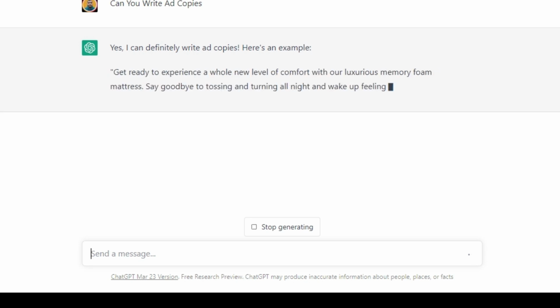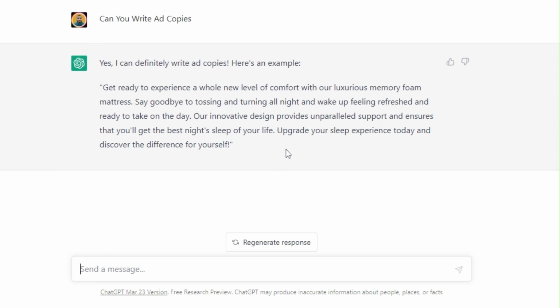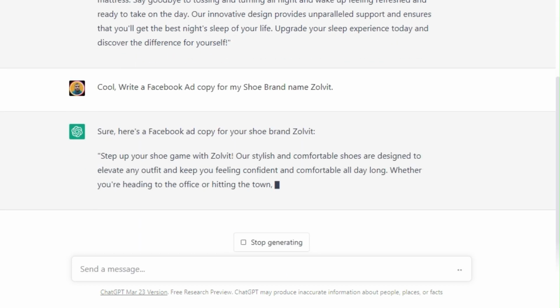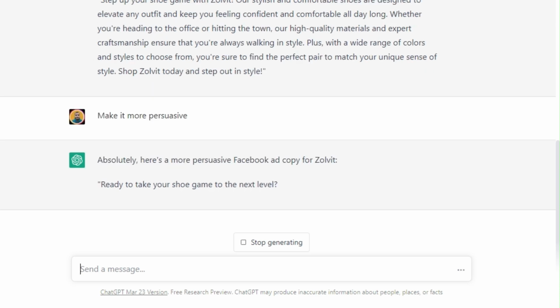For example, let's say you're running a Facebook ad campaign for your online shoe store. With ChatGPT, you can generate ad copies that are tailored to your target audience by simply asking ChatGPT to create a Facebook ad copy for your shoe brand. It will write a stunning copy for you in no time. You can do the same for creating Google ad copies as well.